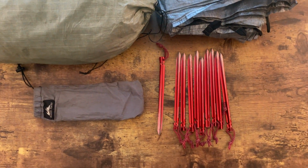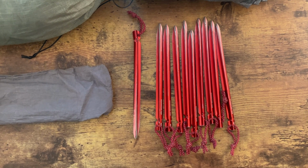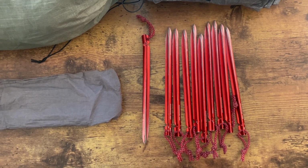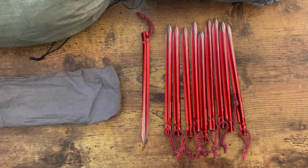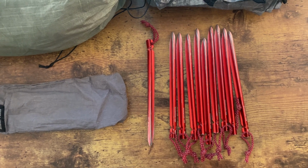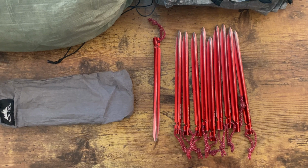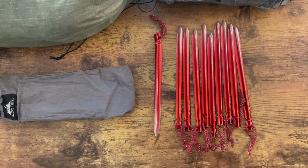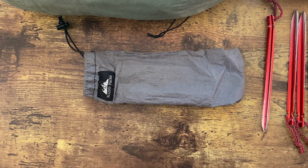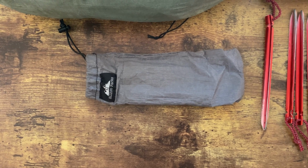Now I had the MSR Mini Groundhog stakes. Those things work great. You can see just a little bit of wear on the tips of those. I did bend that one that's on the left when I was pounding it with a rock, but those things held up great. Even up in the Sierra, where I was unable to pound stakes into the ground, I would just set them sideways, wrap the guy lines around it, and use a rock, and I found that to be perfect. And those tent stakes went inside a Hilltop Packs stake holder.